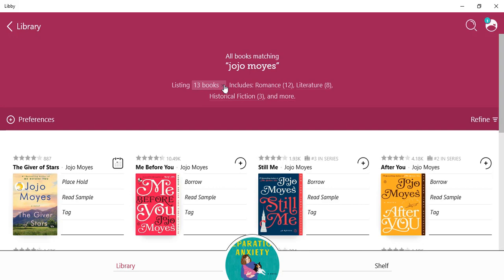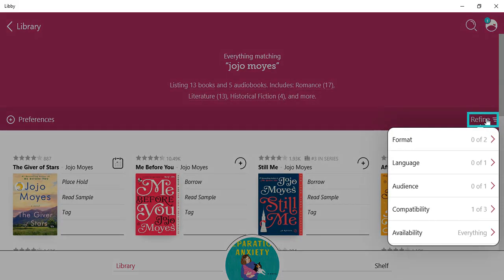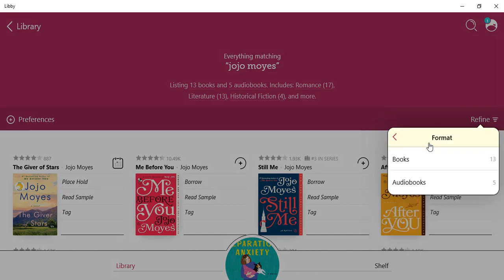I could also limit my search results by choosing the Refine button on the right-hand side and refining my results by format and then by book.